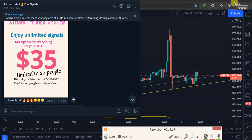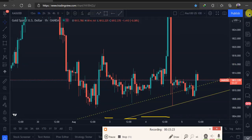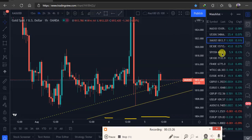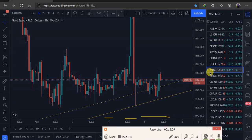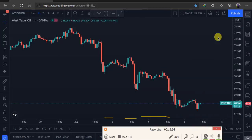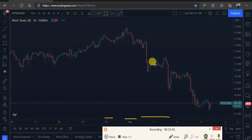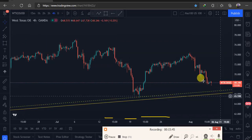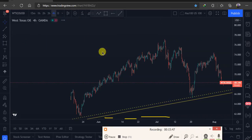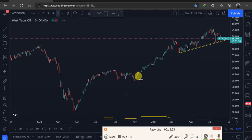Let me just go and show you the US oil. US oil was just selling off. You can see we are on 68, and so let's see. I'm on an hour now, so I'll have to go to a bit bigger time frame so that you can see the bigger picture, what's really happening here. Let me just start with a daily time frame.